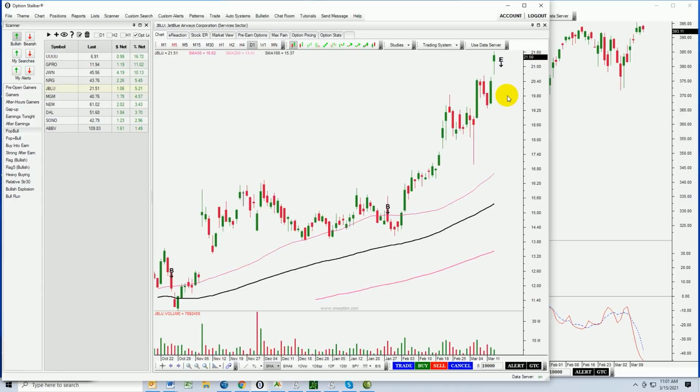JetBlue, beautiful. I'd use the same premise. There you've got 20-40. I would come down to the $19 strike price, stay inside of that breakout so that the stock can come back and check that support without you getting shaken out, because it'll probably check it, but it'll come in just below it.